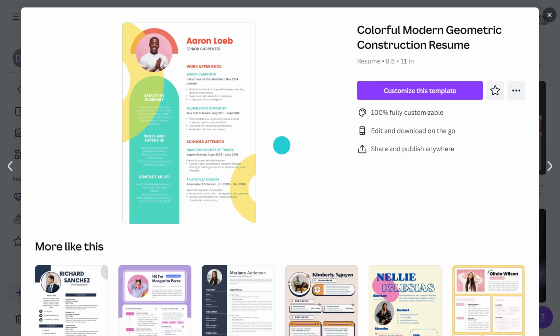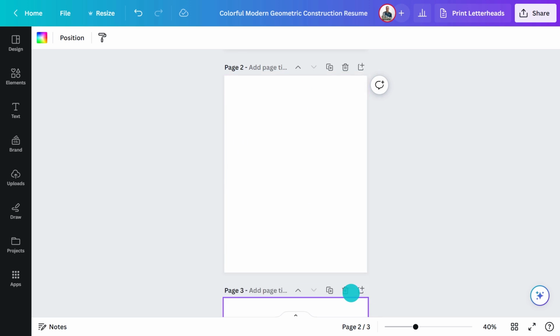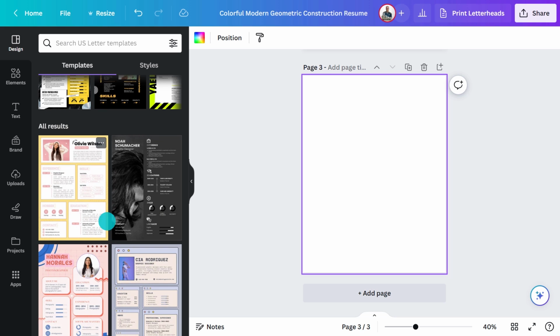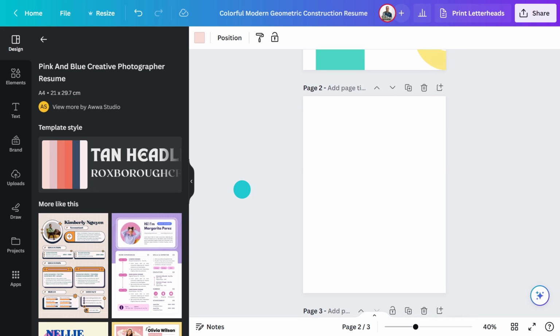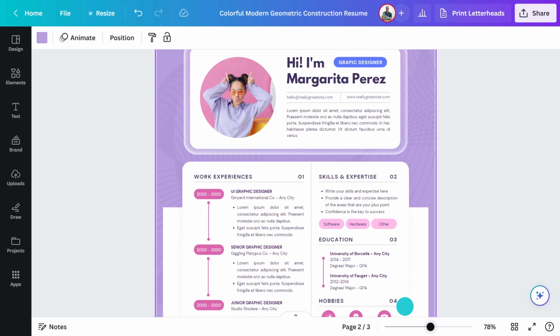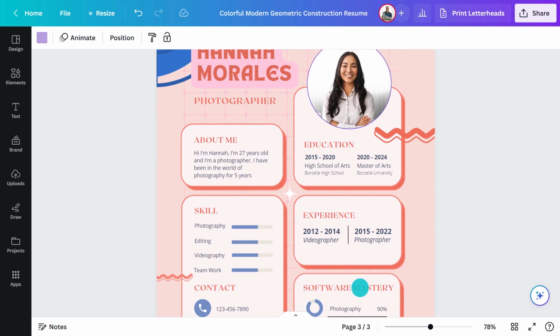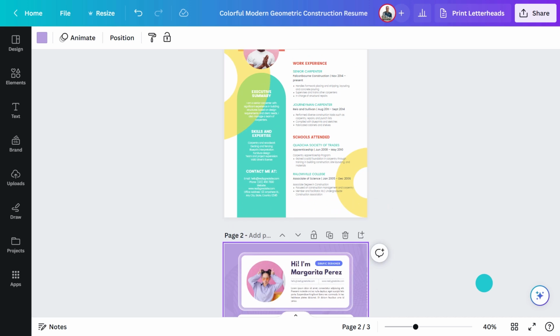I've chosen this one. It has a bit of color, it feels fresh and lively. Now, a quick tip. Add some extra pages and then open the design tab. I always go through other templates and quickly grab things that look interesting or good. For instance, I like the way that they've shown the hobbies on this one. And I like the progress bars on this one. I may not end up using them, but they're good to have close at hand as I start designing.